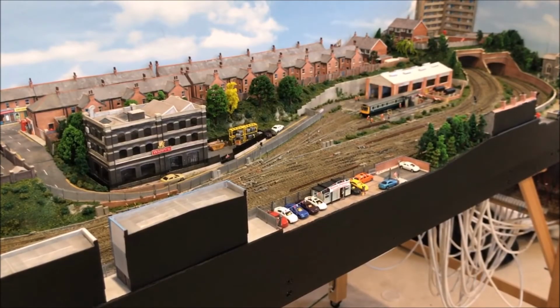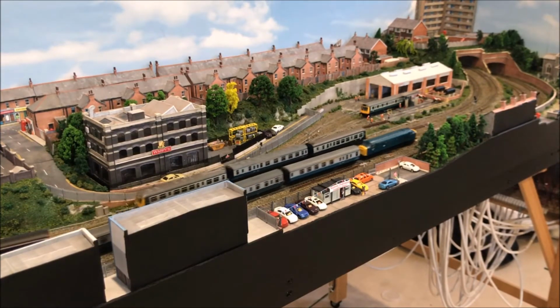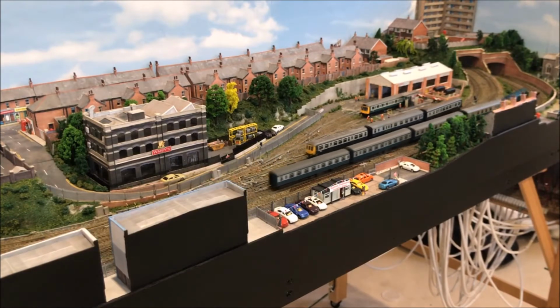In total it's taken me about 10 years to build Warphampton since returning to the hobby. It's been a pretty slow and steady build in between other interests and family life, but a really enjoyable and satisfying one. It's now reached a point where I'm really happy with the look and feel and wanted to share it with a wider audience. So let's take a closer look at the layout and watch trains go by.